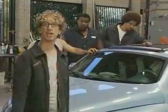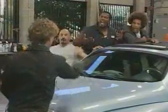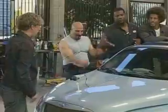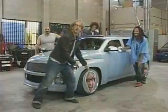This Chevy HHR is now tricked out. It is Andy dicked out. We got a camera here. We got a pop-down screen. We got a waffle maker. We got a juicer. Look at those hubcaps. Is that a handsome car?